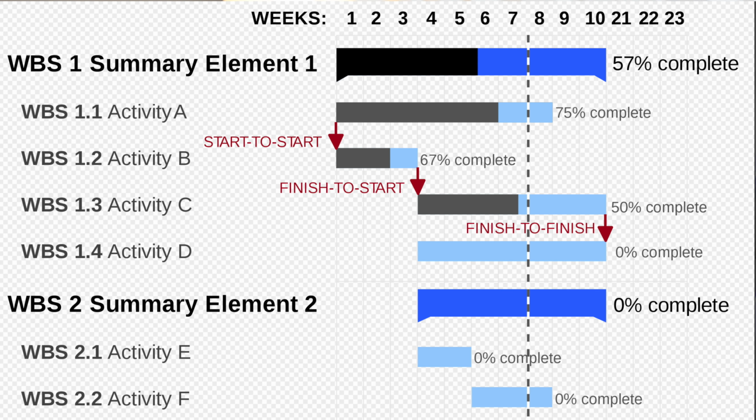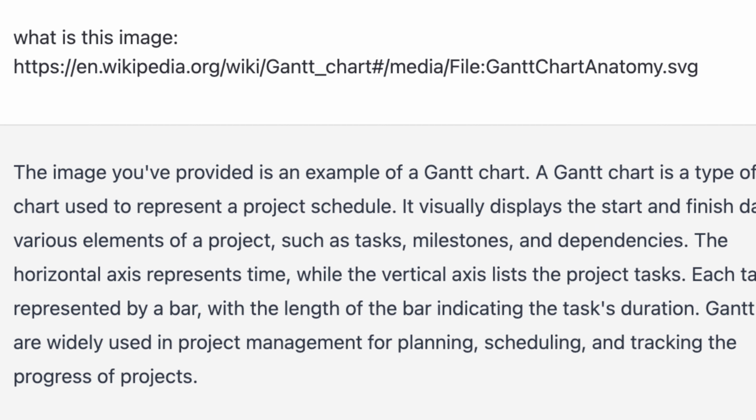And I asked ChatGPT 4.0, what is this image? And it actually gave me a description of what the image is. So I thought that that was kind of cool. So you can't really feed it images directly from your desktop, but you can feed it images from anything that's out there that has a URL.